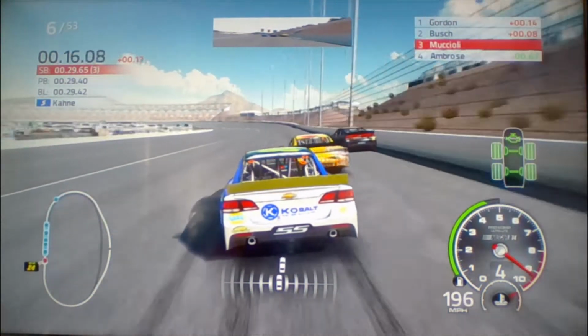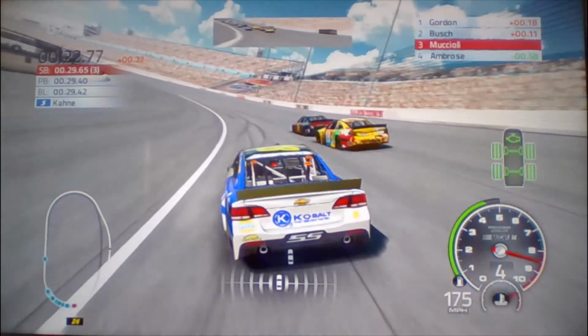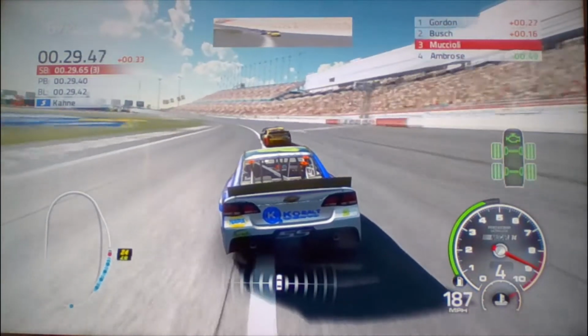Ambrose is looking to his outside. Meanwhile, I'm looking to the inside of Kyle Busch and Jeff Gordon. Oh, never mind. They went single file. So now I'm looking to the inside of Kyle Busch for second. Nah, nothing for him. Oh, Kyle Busch to the inside. Oh, Gordon throws the block.